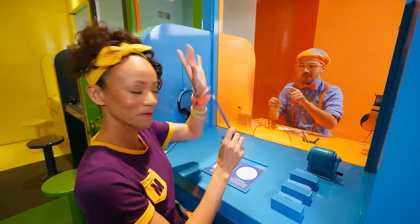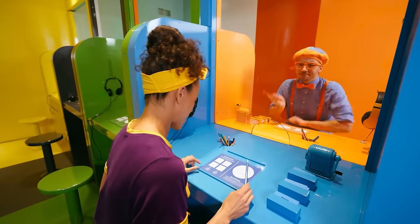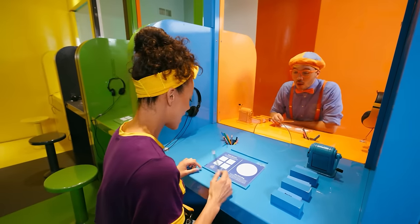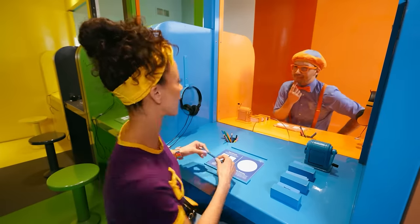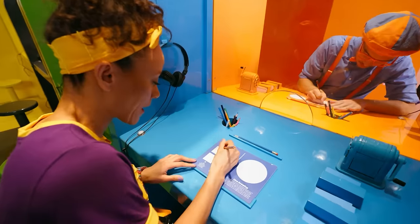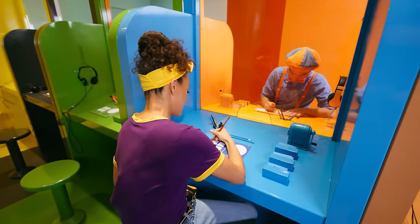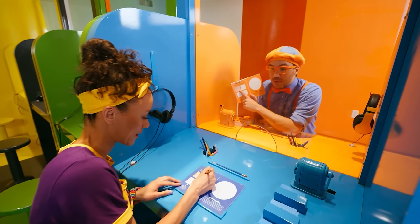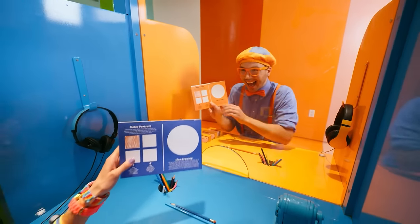Nice and sharp. Ooh. Okay, so it says, observe the person sitting across from you. What colors do you see in your partner's eyes, hair, clothes, or accessories? Okay. I'm gonna color this brown because Blippi has brown eyes. Whoa, no way, Mika, I'm coloring it brown because you have brown eyes. Oh, we have the same color eyes.